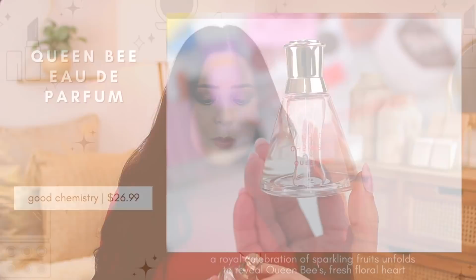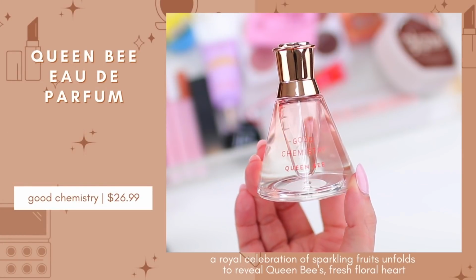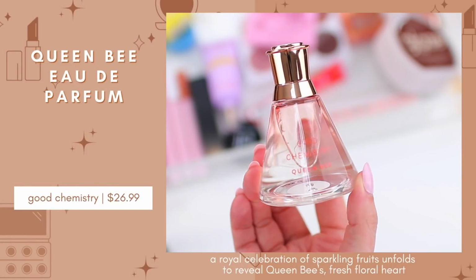So the first one is this one. This is the one that I typically wear. It's called Queen Bee. I'm not good at describing scents, so let me tell you the top notes. They're black currant, peony, and amber. This one smells so good. This one has really been my go-to over the last few months. I feel like it's such a good winter transitioning to spring scent because it's not overly floral. I feel like it definitely has more of a fruity scent to it, and I just really enjoy it.